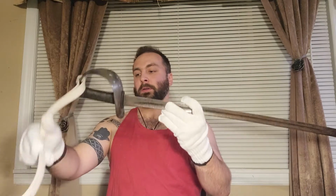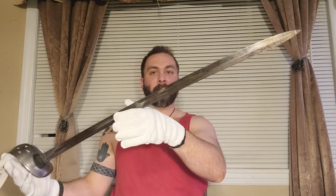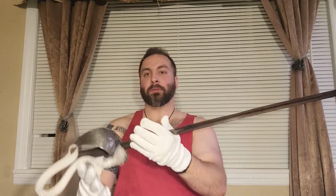But yeah, going back to the 5th Dragoon sword, I'll give you a little bit of the history. They saw combat as a regiment over many centuries and many decades, and some very pivotal campaigns, and it's just neat to have a piece of their history.